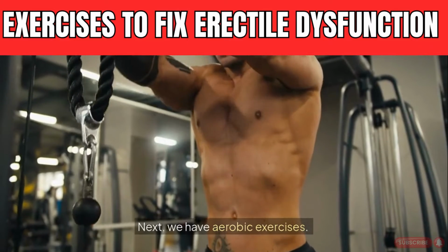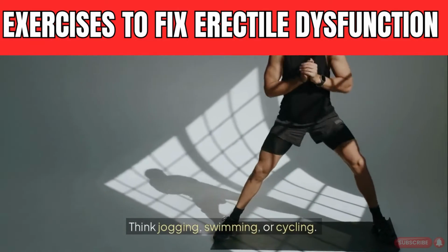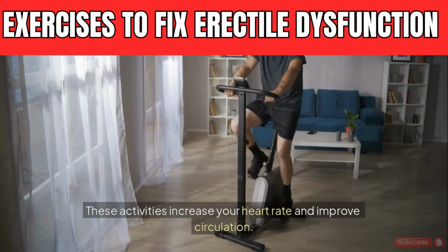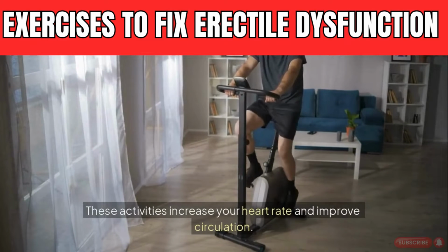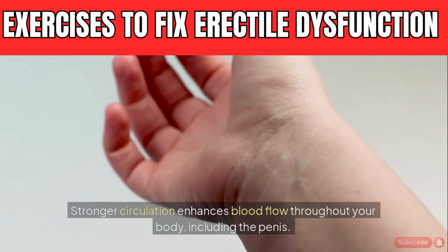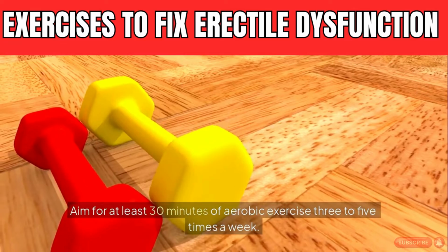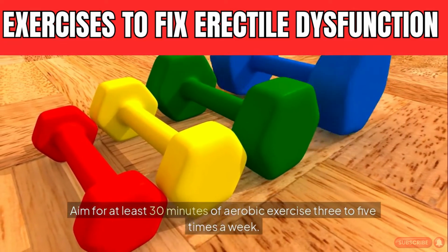Next, we have aerobic exercises. Think jogging, swimming, or cycling. These activities increase your heart rate and improve circulation. Stronger circulation enhances blood flow throughout your body, including the penis. Aim for at least 30 minutes of aerobic exercise 3 to 5 times a week.